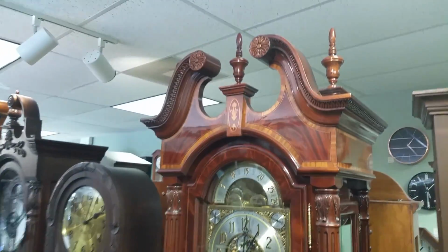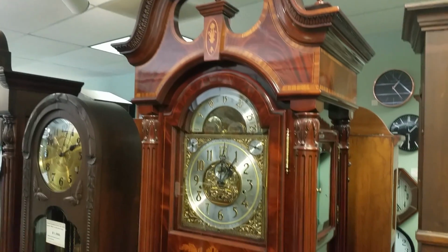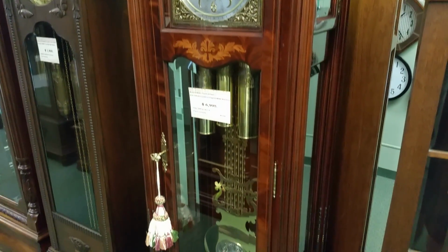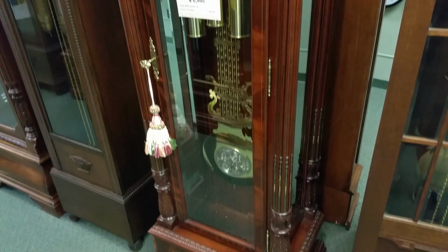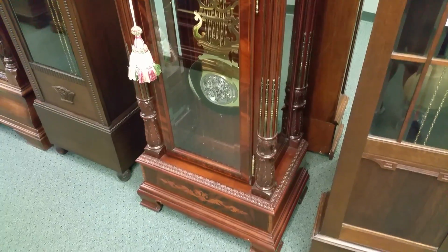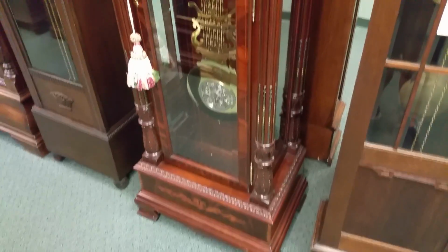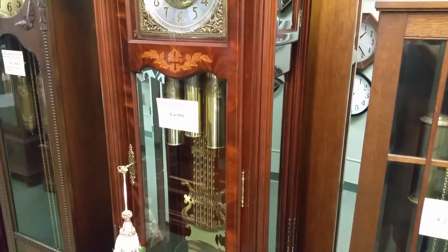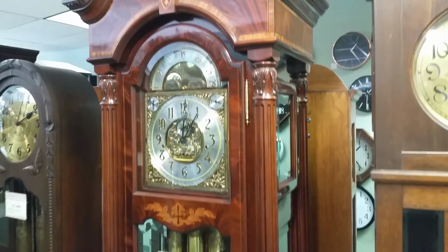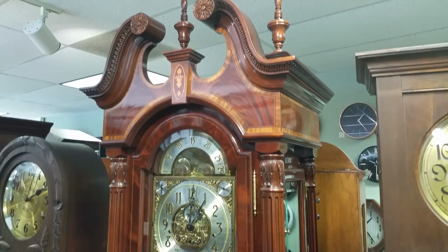Right here, we've got the Howard Miller Devonshire. Again, there's another video online if you want to see this one more up close. This is a limited production. Only 1,000 were supposed to be made. Probably less were actually made. This one was originally around $1,700 new. We're asking $7,000. Again, completely restored.